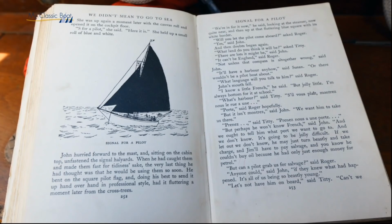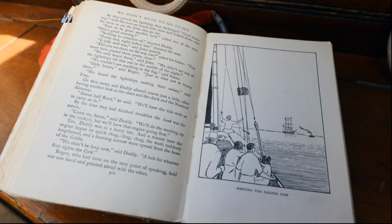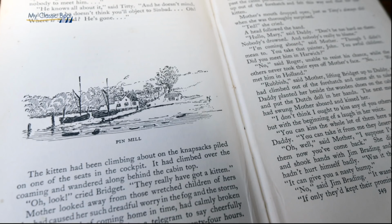There are people who come on board and get all excited because it's an old Hillyard. There are people who come on board and are excited because it's a ship that was owned by Arthur Ransome. And then again, you've got people who come on board, and I've had grown men crying in the fore cabin because it's the Goblin and it brings them back to their childhood and the first time they read We Didn't Mean to Go to Sea.